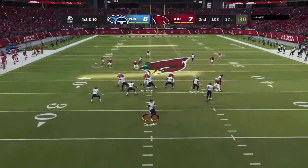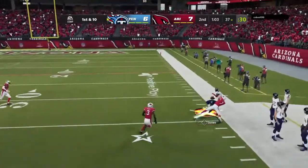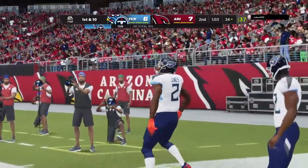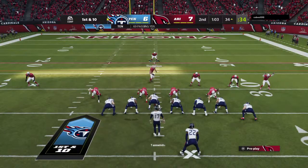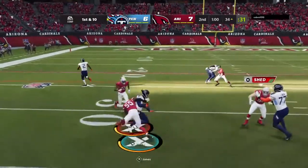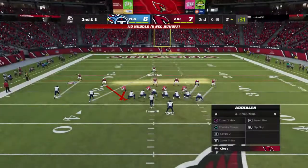After the interception, here's Tannehill. Man open, here is Jones. And he is out of bounds inside the 35. That one nearly 30 yards, 29 officially. Tannehill going to hand to Henry on the option. 2 yards on the carry there. It'll be second down.